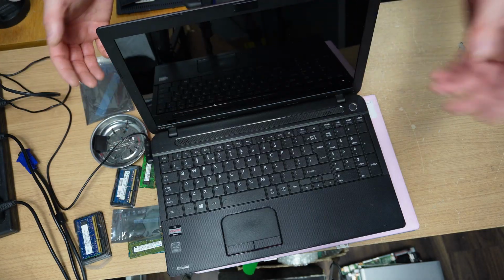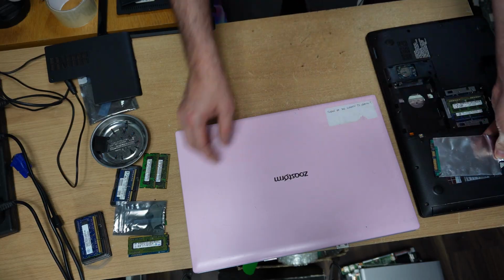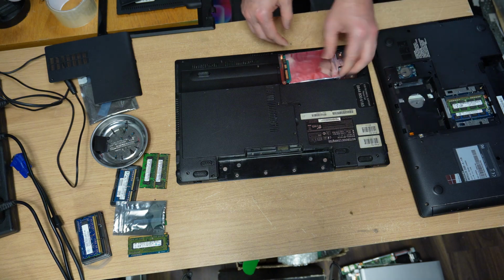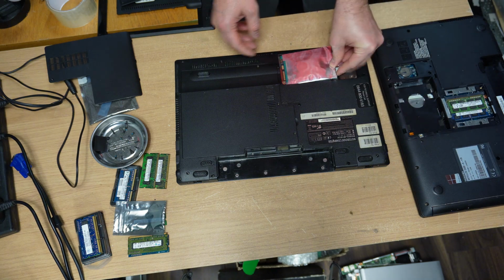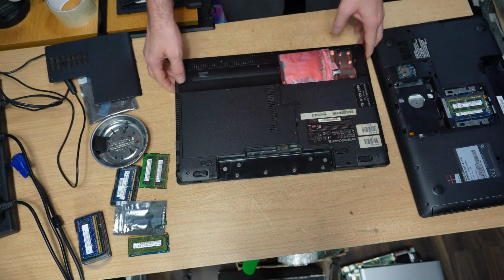So just hold the power button, turn it off. Okay, so it's a matter of taking it out of here and putting it into here. Should be, anyway, he says. She fits.